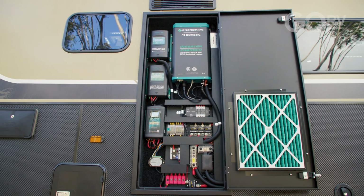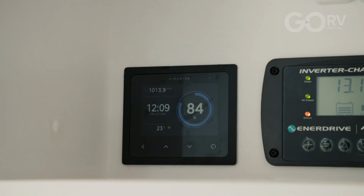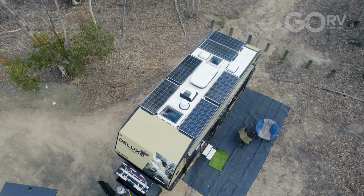So the Energize system, we gave it to Deluxe and they looked at that and thought behind the fridge was a good option. So it's better for accessibility, so you can see what's going on. It's well vented as well, so we don't have to worry about heat and stuff like that. It's got a sensor in there, so it tells how hot it is in there if something happens. We do have the Simarine display in there as well, so that tells us everything, how much water we've got, how much solar's going in, how much power's going out.